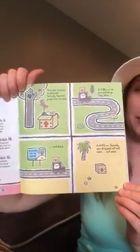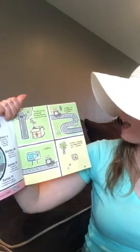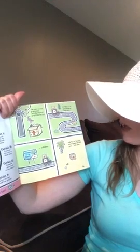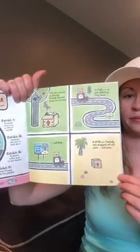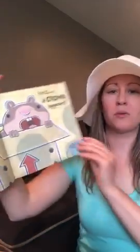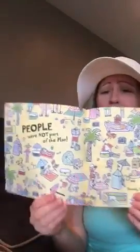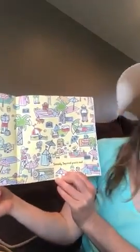It looks like he's going to put his map into play. The next morning, as planned, Scaredy Squirrel jumps into the box. At 7:30, he gets picked up. They drive, and at 8:42 a.m., Scaredy Squirrel gets dropped off and waits and waits. 11:42, a crowd appears. Ah! What is he going to do? People are not part of the plan. Uh-oh. What does that say? Scaredy Squirrel panics.